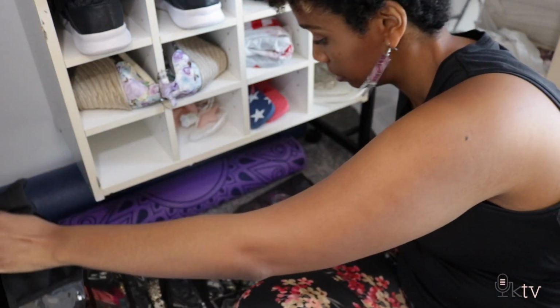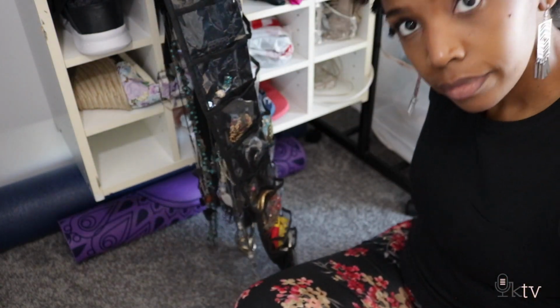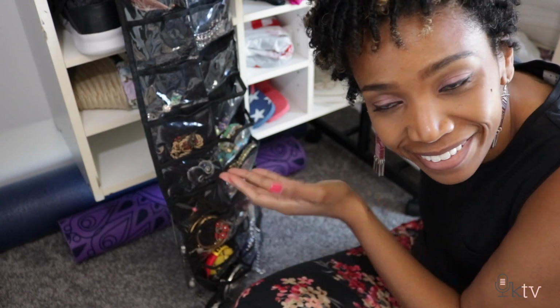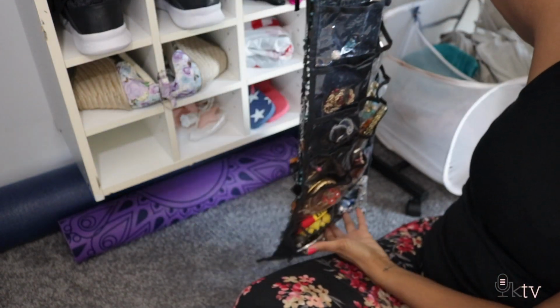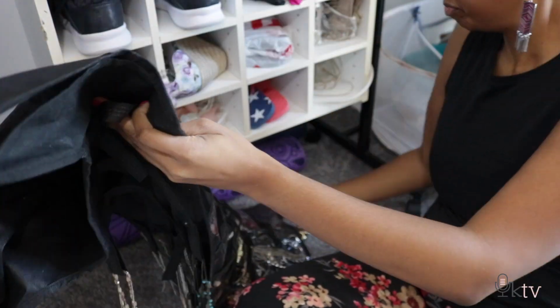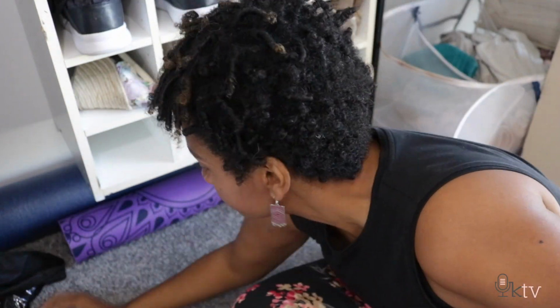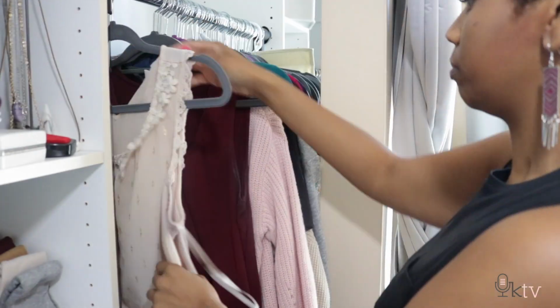So here I was just thinking to myself, seriously, how long are you going to hold on to this stupid jewelry organizer? It has to be, I'm not kidding, at least 10 plus years old. I've just been collecting junk in there over the years. What I need to do is take my own advice and realize that once I sit down to do it, it's really not going to take me that long. I just need to make the time to get it done.